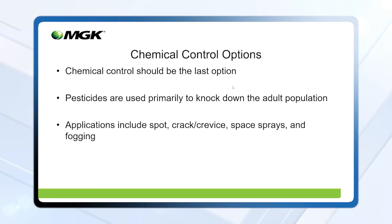Why is fogging not effective? Well, fogging is effective at knocking down adults, but in any given population of insects, and this doesn't hold true for everything, I'll just give you a rough estimate: maybe 10 to 15% are adults, and the other 85 to 90% are in the egg or larval stage.